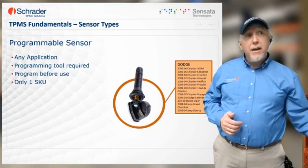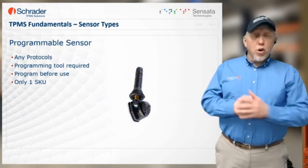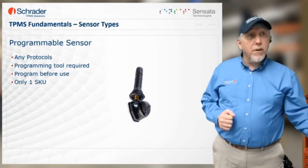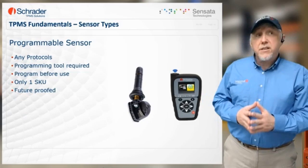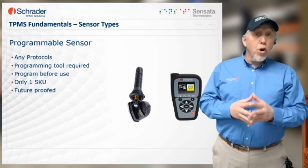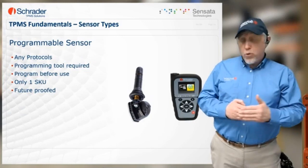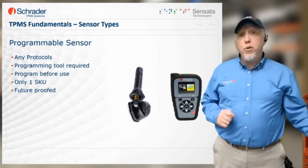Another really great advantage to this type of sensor is that it is rewritable. So if the application changes, if you didn't need it for that car, you can simply rewrite the code and you can use that sensor on a different application. Another really good advantage to this type is that the hardware never goes obsolete. It's effectively future-proofed. The hardware in the sensor itself can be used for codes that haven't even been released yet. So as long as your scan tool is kept up to date, and as long as you keep adding the codes to it, you can keep using the same hardware.